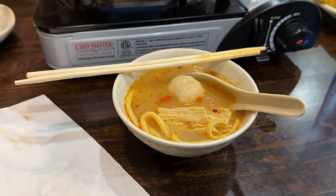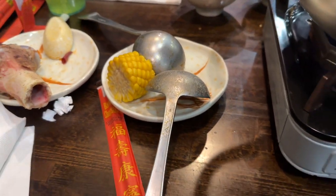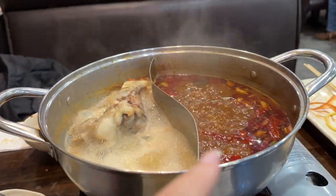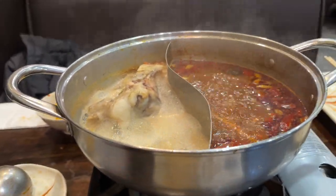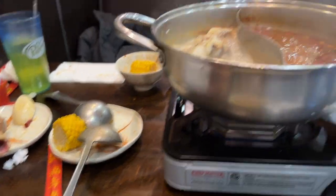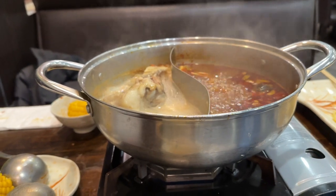Jeff said his butt's gonna burn tomorrow, but look at my broth, and then look at his broth. A tip that I have for hot pot is to always leave the broth spoons on the side and not in the actual broth pots, because if the broth spoon falls in, it gets really, really hot since the entire spoon is metal. And then when you grab it, it will literally burn your hand. Not that I've done that or anything, but just letting you guys know.